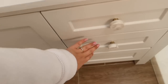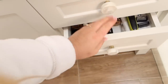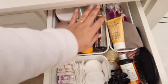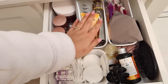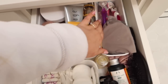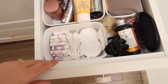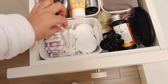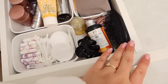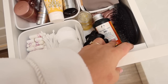And this is mine. This is Brian's one, which is just full of guy products. And then this is my one. I have all of my skincare that I'm currently using. I have a little Foreo device, and then my razors and everything, and then just some girly products, some tampons, Q-tips, and cotton rounds. And then I have hair products, hairbrush. This is just a hair and body oil I'm currently using from Body Shop.